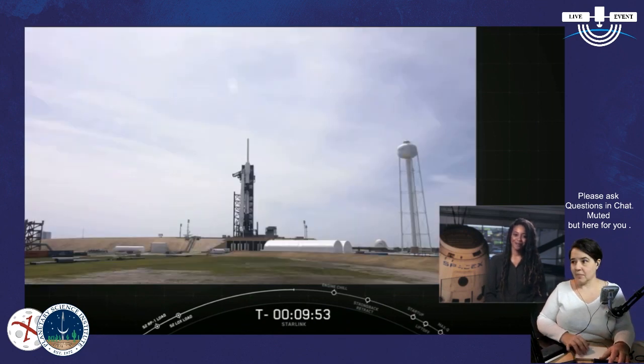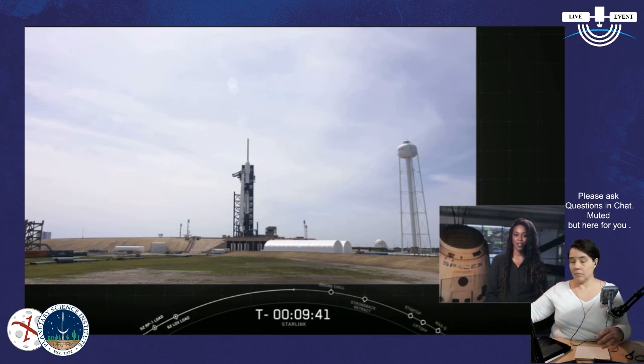If for any reason there is a hold on the countdown today, we do have a backup launch window opportunity tomorrow at 3:16 p.m. Eastern. So with that, all systems are go for an on-time liftoff this evening.